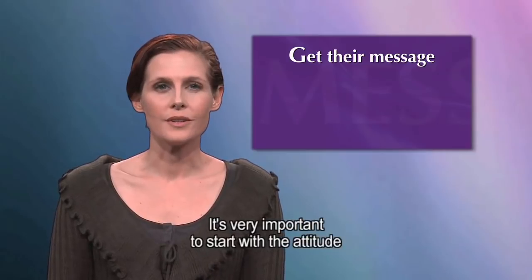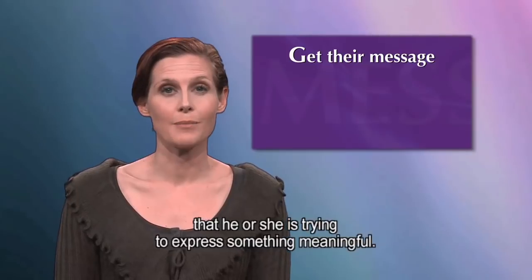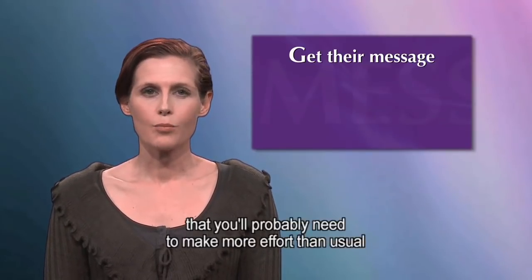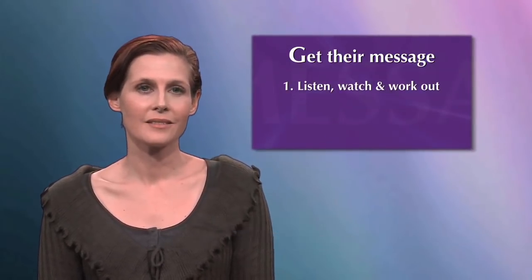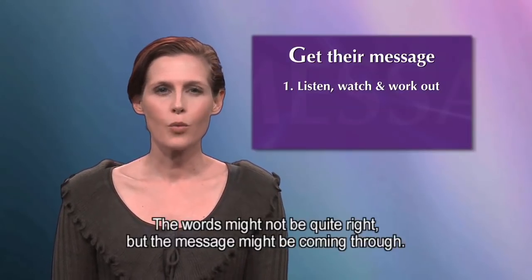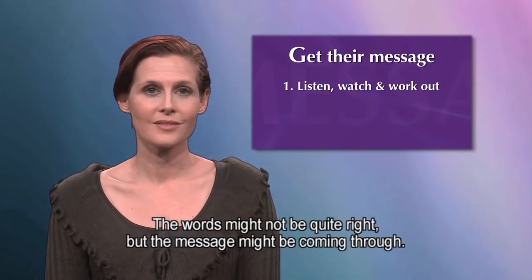As dementia progresses, there's often a need for the conversation partner to work out the person's intended message. It's very important to start with the attitude that he or she is trying to express something meaningful. But understand also that you'll probably need to make more effort than usual to listen, watch, and work out their meaning. Listen sensitively for verbal hints. The words might not be quite right, but the message might be coming through.